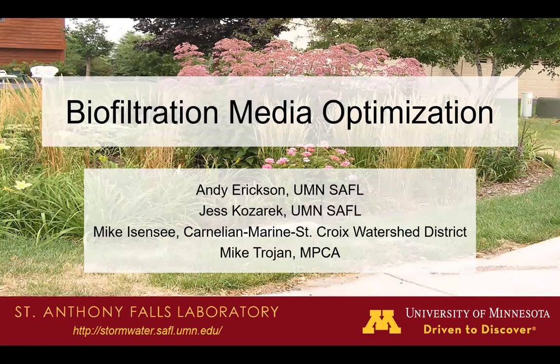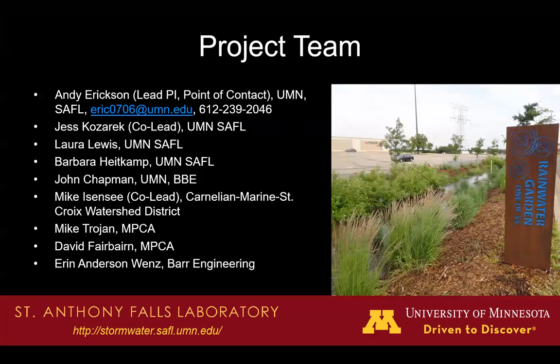The next project I want to talk about is a project we're calling Biofiltration Media Optimization. And it's kind of a big title. It's a short title with only a few words, but it can be kind of hard to understand. And I need to define what biofiltration is, but I also want to acknowledge the project team. So we have a number of people working on this project from different departments, as well as many partners from industry. And that was actually a very important part of this particular project, and several of our projects, is input that we get from watershed districts, from state agencies, from cities, and from the consultants. And we're very thankful to work with them on a lot of these projects.